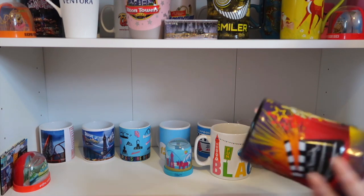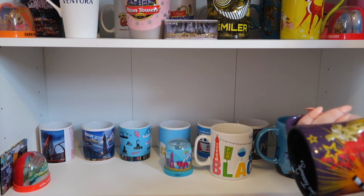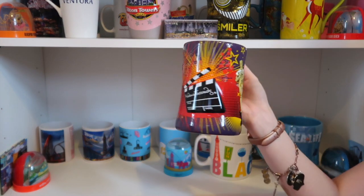Does it have a price in it? Oh my gosh, it was only £6. What the hell? Am I reading that right? Yeah, £6. Oh my gosh, what an absolute bargain.